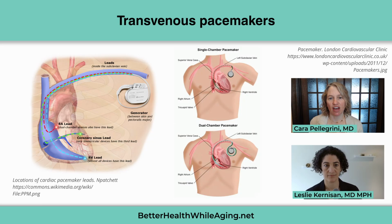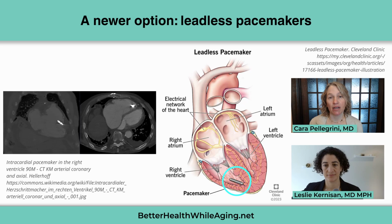Traditionally, pacemakers have been what are called transvenous pacemakers, where there will be a little can, or the device with the battery and the computer, up near the shoulder, very commonly on the left side, but for some left-handed people, we put it on the right side. So that sits up there and then has the leads that go down into the heart and into the blood vessels. In the last few years, another option has come forward, which is called a leadless pacemaker.